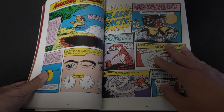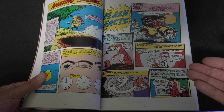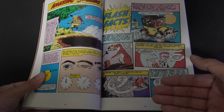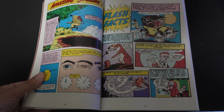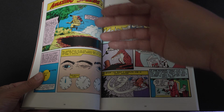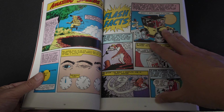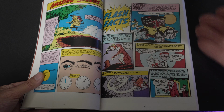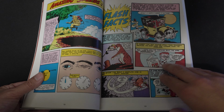I love these Flash facts. These are facts that are always scientifically related to whatever Flash was doing at the time. I know that he runs fast. Well, what else in the universe, in the solar system, in the world runs fast, runs on a basis that the Flash can? And if I had these as a kid, I'm telling you guys, this is something that I would have eaten every single bit of it.